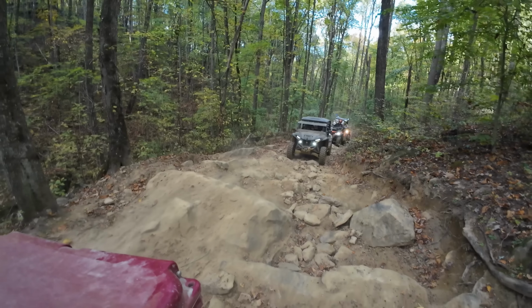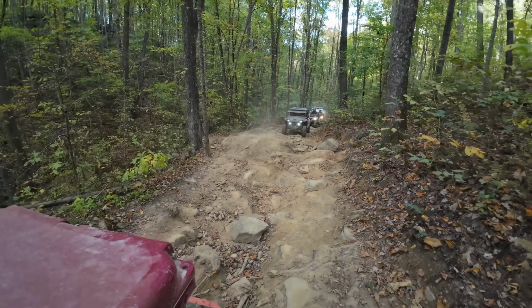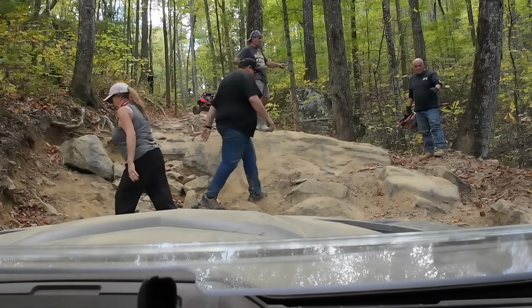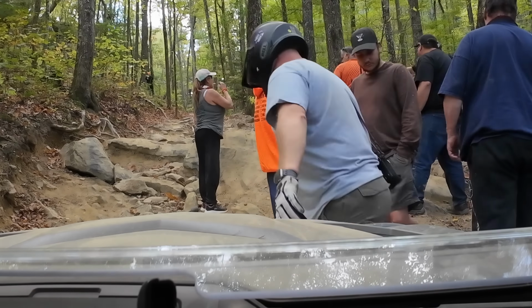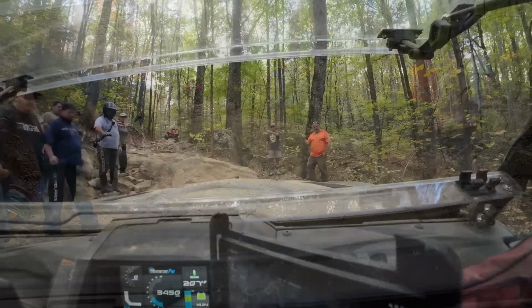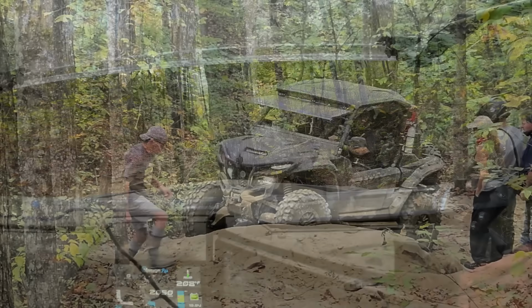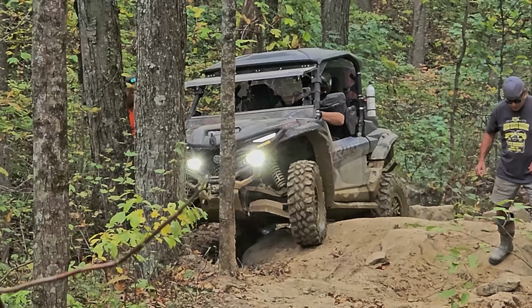A little bit of rear camera action over on Craig's ride, and it was our turn to get over this obstacle. Not anything too big, but with standard 30s on the R-Max, well, everybody was going to take a look and look for themselves and see what this little obstacle was all about. Thanks again to Brian G for having his camera out and a little bit of R-Max action there that I could not get myself on video.